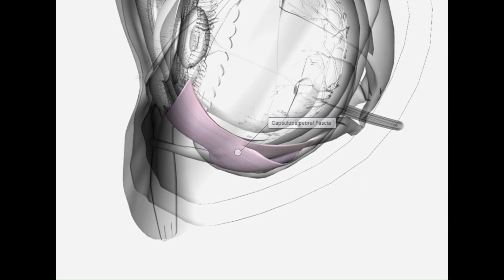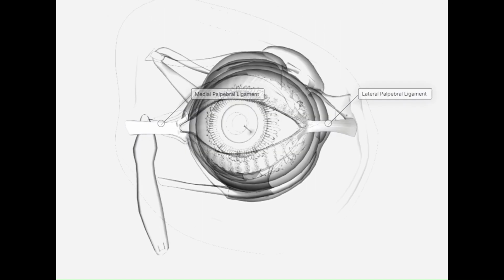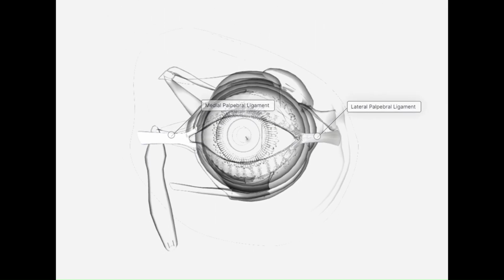The capsulopalpebral fascia is a thin, fibrous tissue that provides support to the lower eyelid. It is an expansion of the fascial sheaths of the inferior rectus and inferior oblique muscles. The palpebral ligaments are fibrous structures within the eyelids that provide structural support and stability.